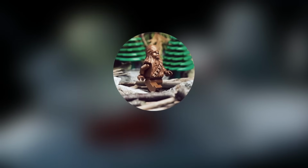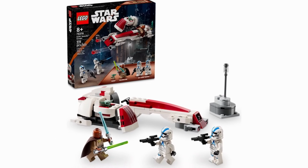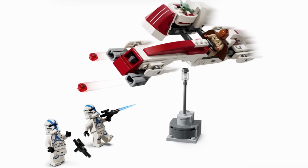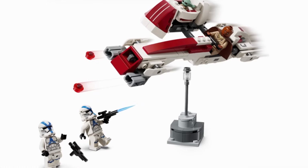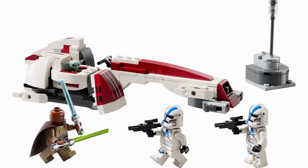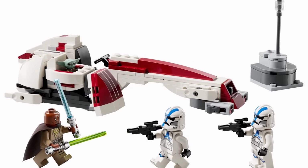Up next at the number 8 spot, I have 75378 BARC Speeder Escape. This set has 221 pieces and retails for $30. And for what this set is, it's pretty solid. I think the BARC Speeder is a bit too oversized, and also I feel like $30 is sort of pushing it. 25 would have worked a lot better. But overall, again, for what the set is, it's pretty good.